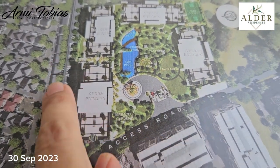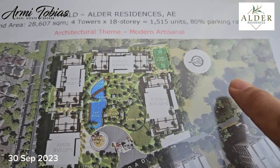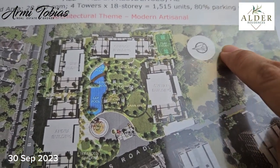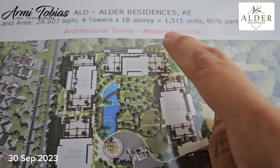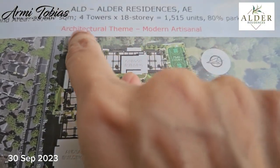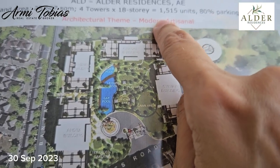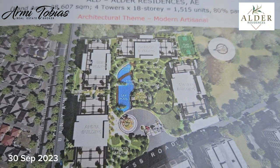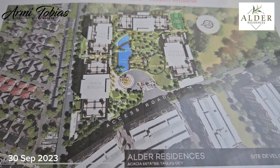Here on the left is Mahogany Place 3. Here on the right is vacant lots. And here on this side at the back of Oregon is Morning Sun Subdivision, which is also by DMCI Homes.